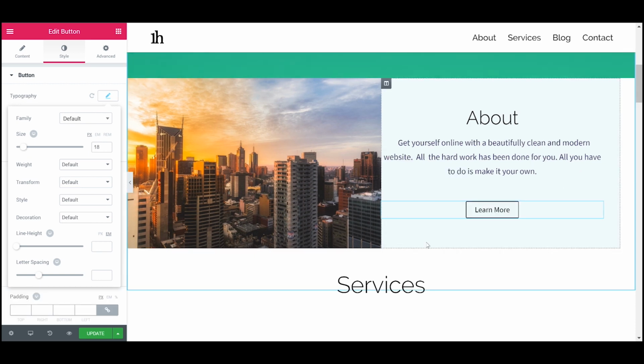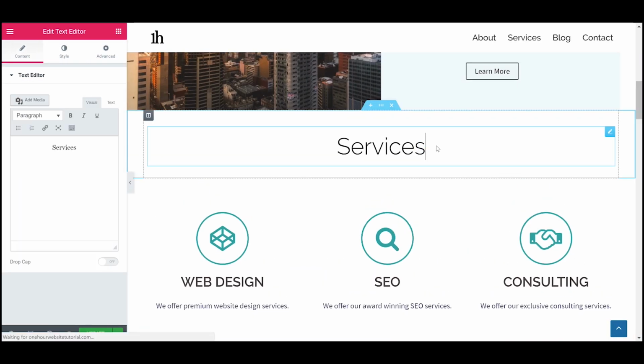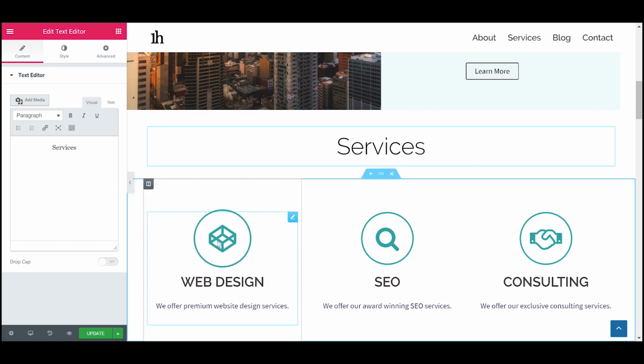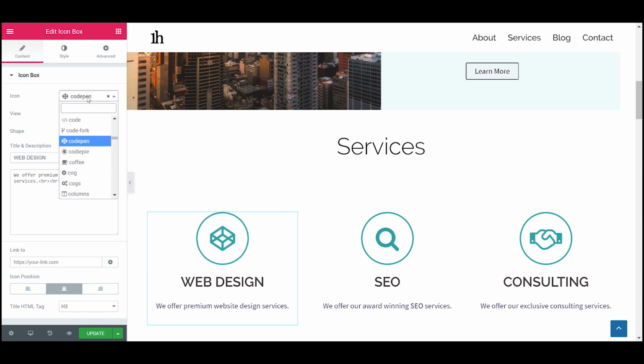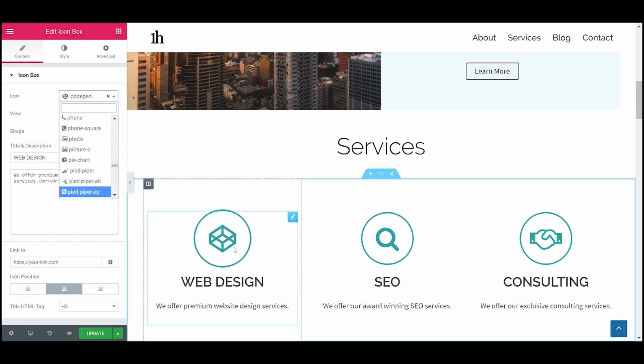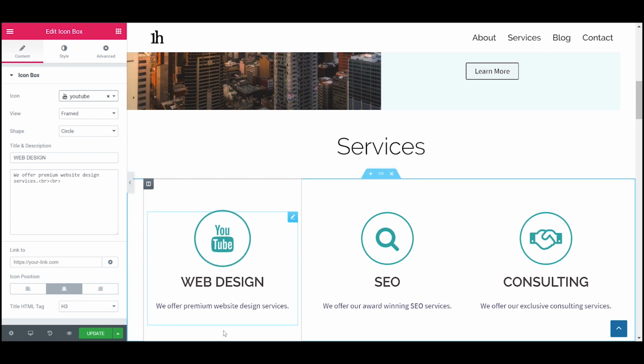So scrolling down, we've now got our services section. We can again change this to whatever you would want. Okay, so easy as that, you know how to do that now. But let's go to here. You can easily change that to whatever you like. So if you go to icon, you've got all of these icons to choose from. So you can even search. Just say maybe you had a YouTube channel, so you wanted to put YouTube there. You could just simply hit that and it's going to change it to YouTube for you.